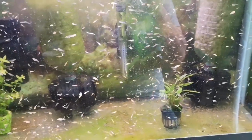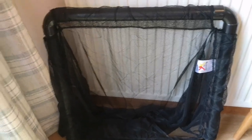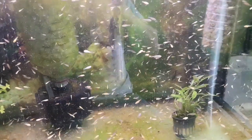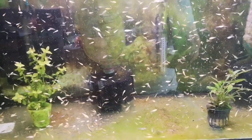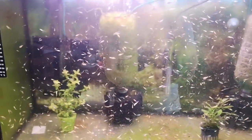That was back when my main pond was at 22 degrees. But in a week and a half it's taken for my floating fry net to arrive, which it finally has today, the outside pond's dropped down to 14 degrees, so I'm not going to be moving them outside anytime soon, but I might do it when the weather warms up even. But believe it or not, I have actually sold 150 of these out here today. To be honest, it doesn't really look like there's any difference.